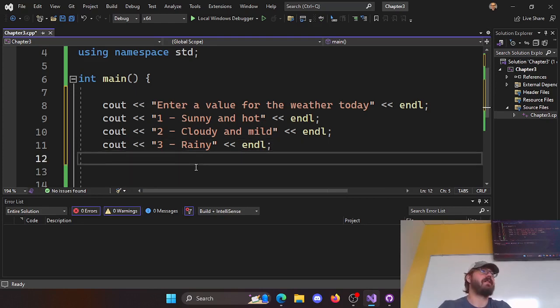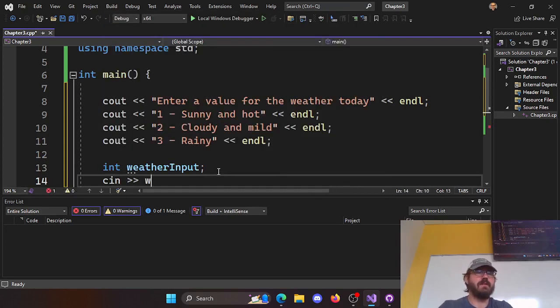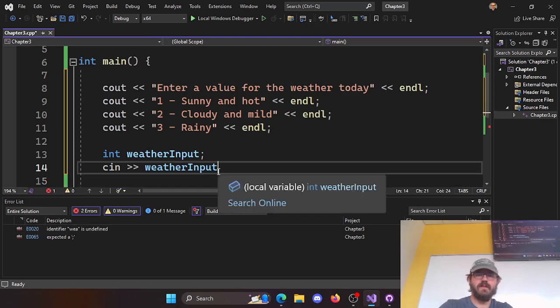So now I'm going to tell C++, hey, I need a place to store the weather input. Sure. We have a place to store, right? We expect it to be an integer. Here, that's their weather input. And then we can see in the weather input. Oops, and a semicolon. There we go.